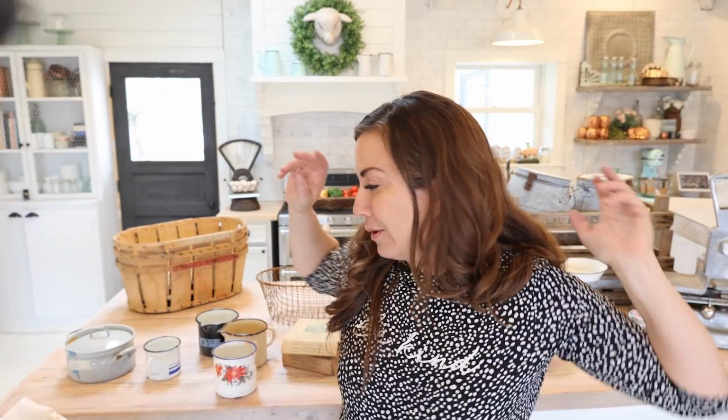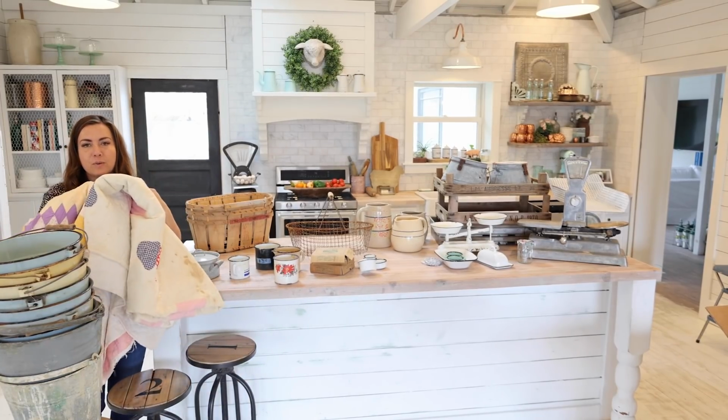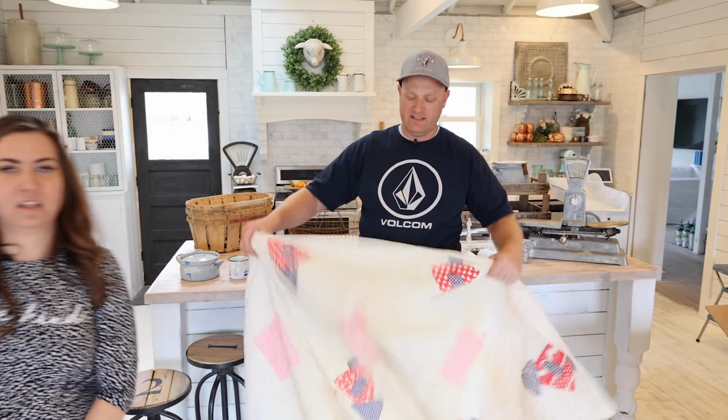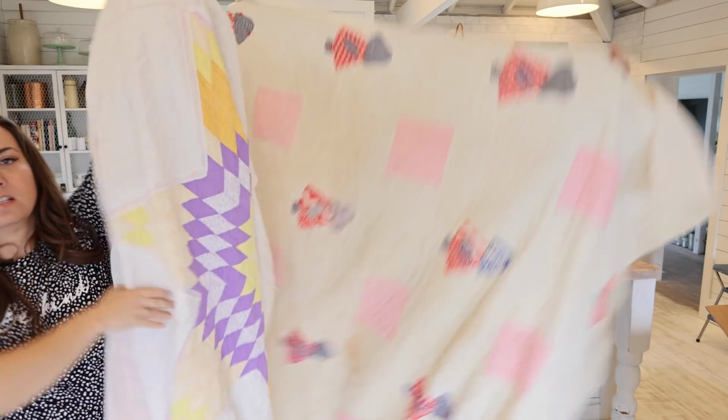All right, we're almost done. We got like 3 more items, and we're gonna show you our laundry room because we have a new sign in there. We got quilts. This is why we're headed to the laundry room. Quilts for days. Well, these were, we bought them, and then we're like, we need some quilts to pack with. Is it too bright? Can you guys see it?